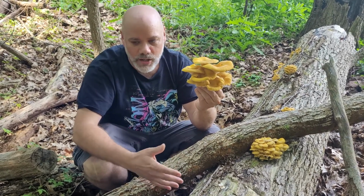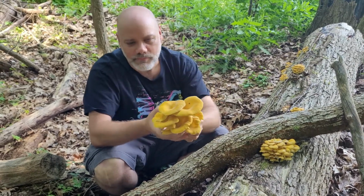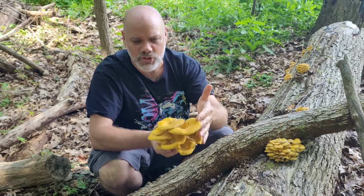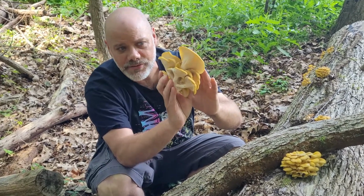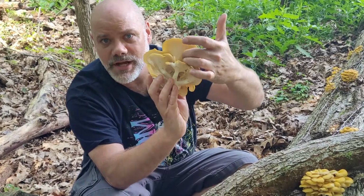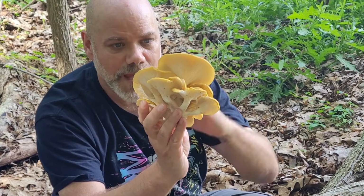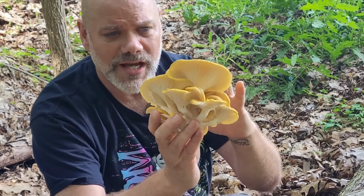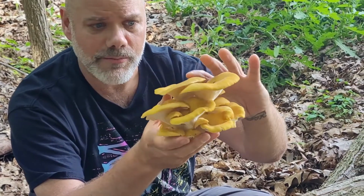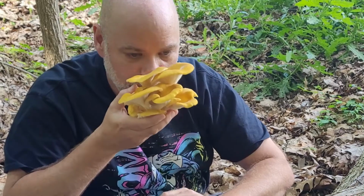But they grow on hardwoods from spring through fall. They have the same shape as oyster mushrooms, so they have caps and gills. The gills run down the stems. They have white gills, just like other oyster mushrooms. They're in the same genus as the other oyster mushrooms. So again, very similar to what we would have naturally growing here in North America.